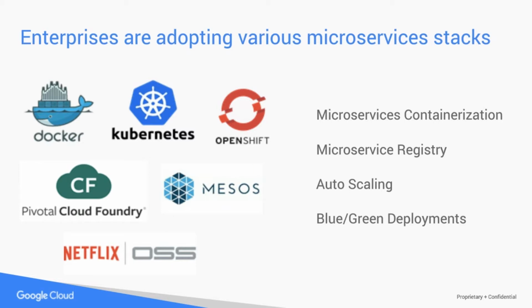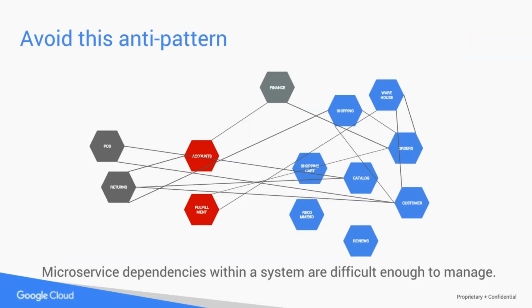Things like blue-green deployment are becoming very important capabilities for many of our customers, to be able to test something very quickly and then turn it off if it doesn't meet the requirements. The reality is, whether you like it or not, many enterprises have many of these microservices stacks in their house. With that, we've also seen the right way and the wrong way of doing things.